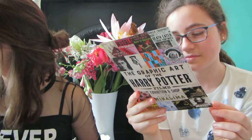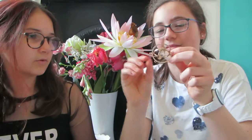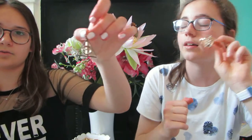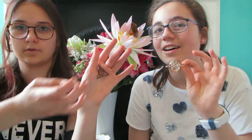Oh, wait, we forgot stuff. Your necklaces. Yeah, my time turner is on it, but I didn't buy these at the studio. Still, you can get them at the studio. A little time turner. Wasn't it on a chain, though? Yeah, in the studios it's on a chain. Or you can get a key ring. Like that. Can you see it? Yeah, I can. Key rings and stuff.